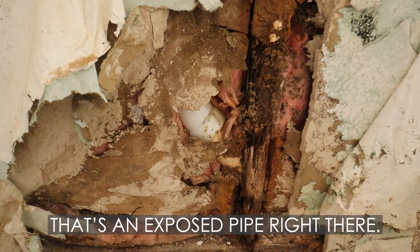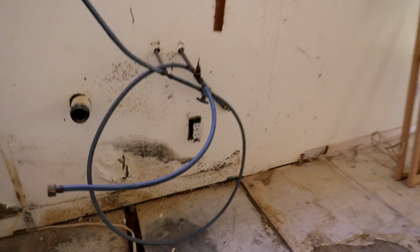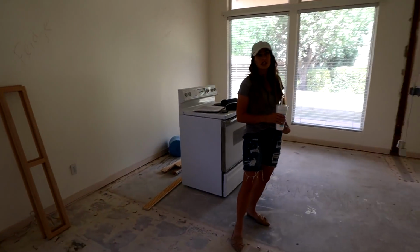Ew. That's an exposed pipe right there. Oh my gosh. So that is the kitchen. You can see the mold here. It's just, we're having to rip this house to like shreds.